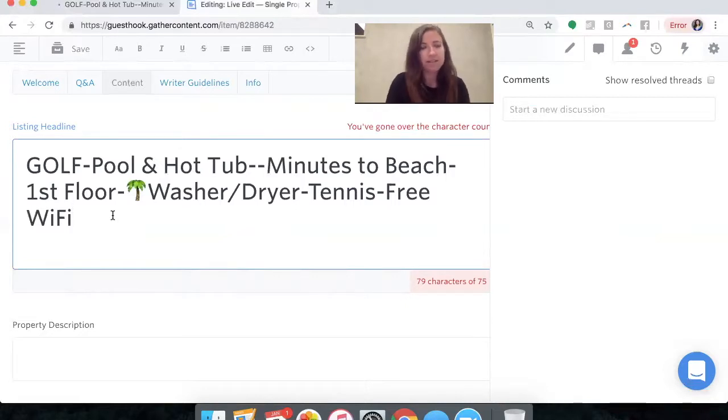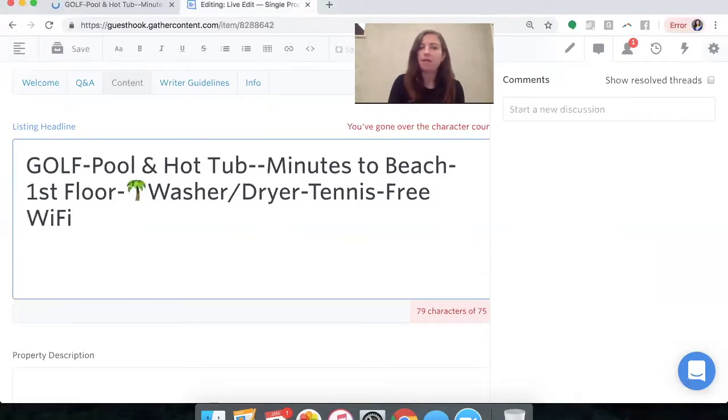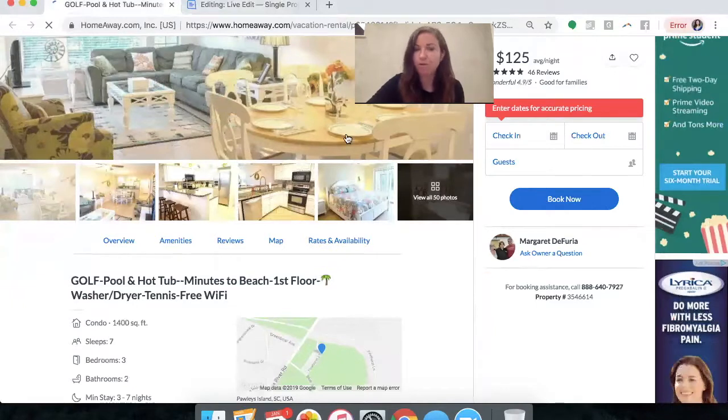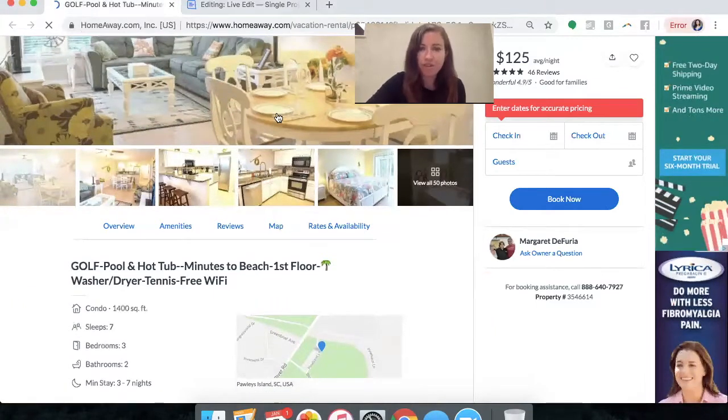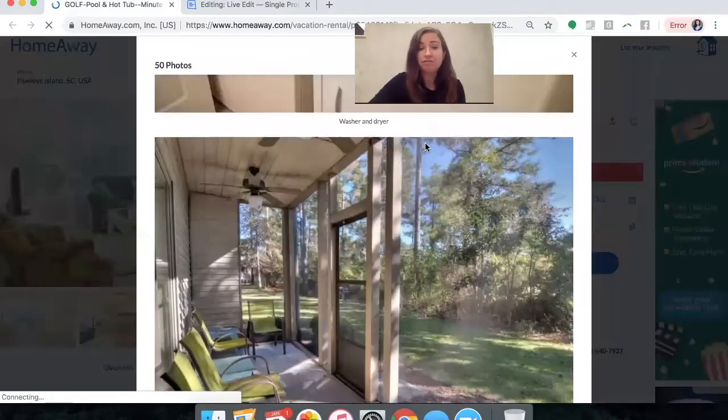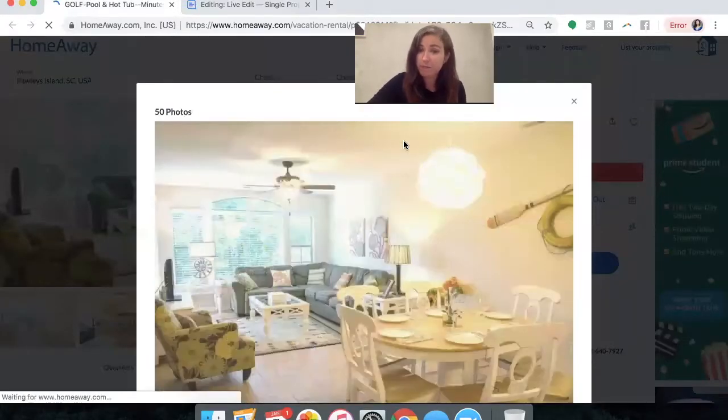So she's got a lot packed in here, and I think maybe in the midst of that, she may have missed a couple things. I did some research about her competition in the area, what other rentals are available on Pawleys Island, and one thing that really isn't quite captured in the headline, and perhaps maybe not even really in the photos, is really the nice design that this place has.